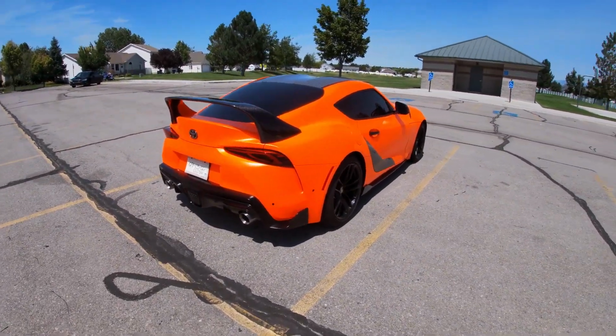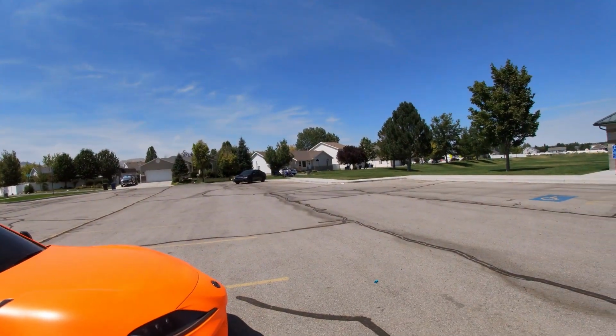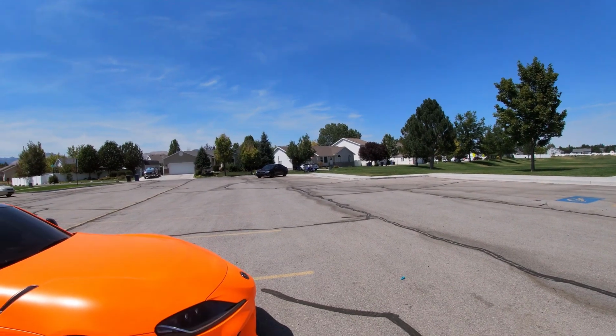Let's go drive it. I need to get better at these reviews. I don't know what else to talk about on this car. Ben's still talking about my basic car over there, but I mean, man, it does look good over there.